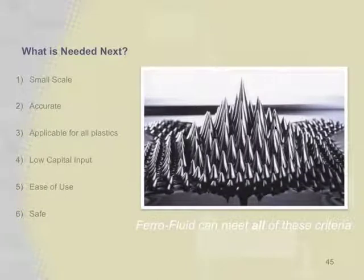So what you're looking at in the picture on the right is ferrofluid. Ferrofluid is essentially an oil-based substance that has very small, either micron or nano-sized iron particles suspended in it. When you subject this fluid to a magnetic wave, it will respond as though it's a fluid. What you're looking at is a ferrofluid that has been excited by either a magnet or an electromagnetic wave, and it's propagating in the middle and creates these spikes.